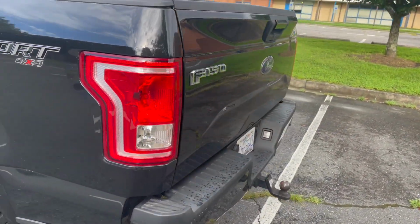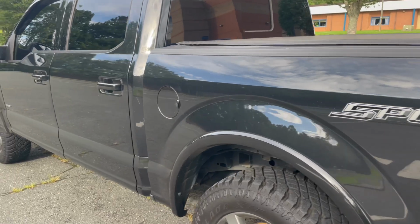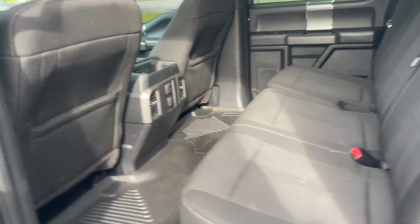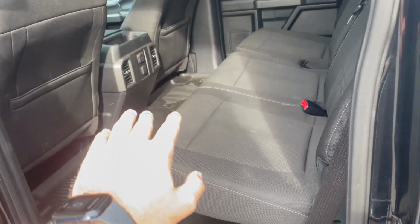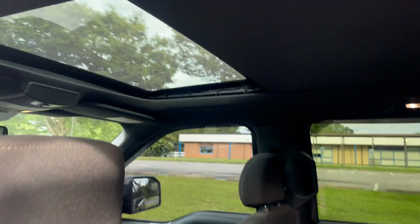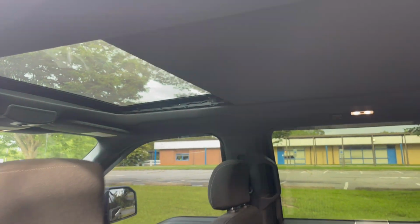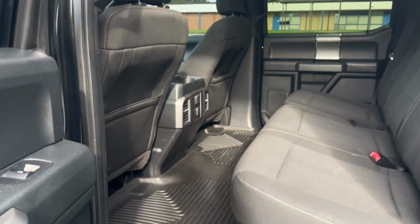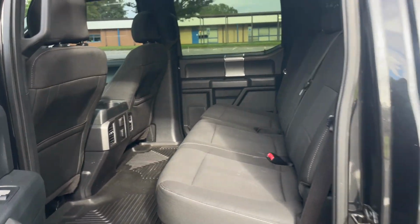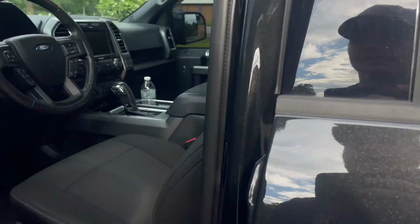You can still see it has the paint-matched bumper on the back too. And if you get on the inside, it is a cloth interior, but I personally think that this cloth looks way better in person than it does in photos. Now, you still do get the twin panel moonroof, or whatever you call those, and luckily I did end up getting some Husky mats, since he already had those. And like I said, it's extremely dirty, so try not to pay attention to that.